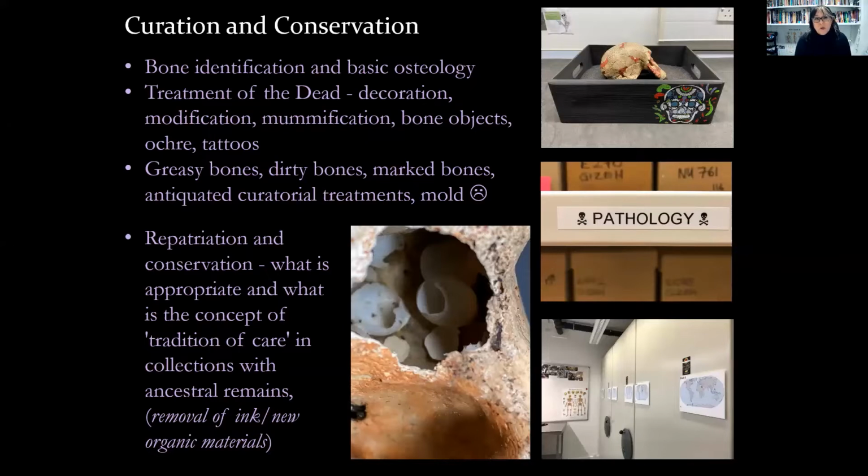But we also look at antiquated curatorial treatments, using pesticides and poisons and things like that, which you get a lot on mummified remains, especially. And then mold, and just a shout out to Lorraine Finch's amazing mold class that she did for the Cher Museums training group. I absolutely loved a whole day learning about mold, and it's really come into practice here because unfortunately we do have a situation where we're dealing with fluctuating humidity, which we're getting the university to help us fix. It is an expensive endeavor, but it's obviously critical because bone will get mold on it, and you have to monitor that.